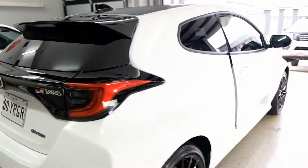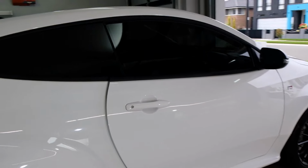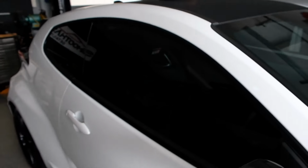So overall now, it's not too dark that it's going to cause issues. It's hard to tell here with the lighting. When you look through the light, it still looks good. Happy days. Look how good the window tint looks.